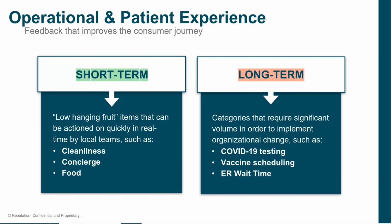So operational feedback, it's the feedback that works to enhance that consumer journey, that patient experience. And we really like to bucket that into two categories, short-term versus long-term. So short-term being the low-hanging fruit items that you can action on quickly in real time by local teams.